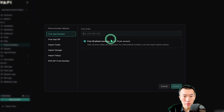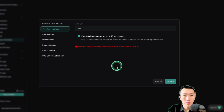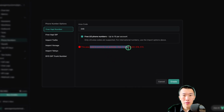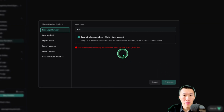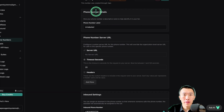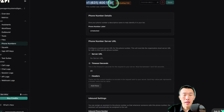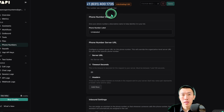So it says 346. So I'll go ahead and try that. Sure. Click on create. This area code is currently not available. Try one of these. So I'll try 631. That's fine. Create. Perfect. So it automatically created for me. The number is right here. And that's basically the number that I will need to call later in order to test it out. And it'll be the number that when you give it to your clients, they'll be able to put on their website and things like that for using this agent.